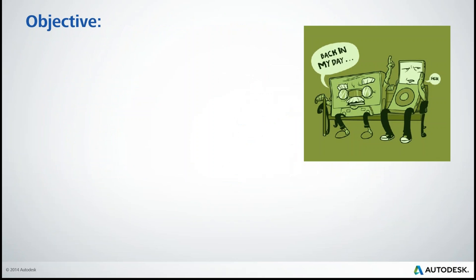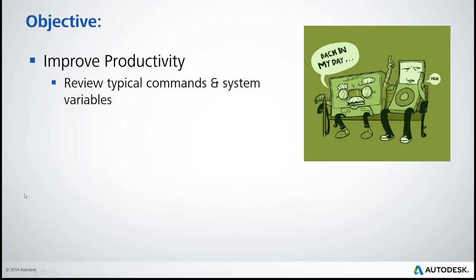All right, that being said, let's take a look at what the objective is of this particular webinar. We're going to combine a little bit of old school and a little bit of new school in this session. Basically, it's to help you improve your productivity in AutoCAD. We know there are many ways to do things in AutoCAD, and we have many tools to do this with. So we're going to review some typical commands. In this case, I'll just throw it out there. We're going to use two commands and discuss one system variable.